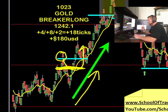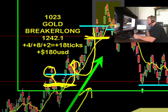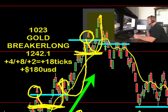Now, I didn't take that one at 1015. Okay, not enough big buyers there. If you guys recall, the first move here we didn't take. Then we came up. Once again, we break above overhead resistance. We make a break above that swing high.